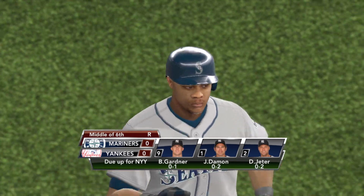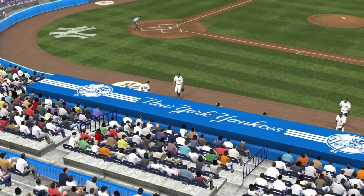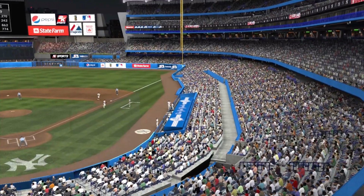Well, it's a fantastic effort so far. Now it comes down to heart. Does he have the heart to finish it off? Nothing doing for either side offensively here in New York.